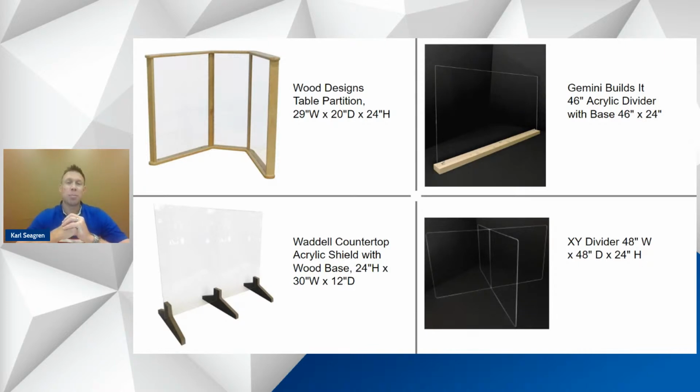And then last but not least, in the bottom right-hand corner, we have the XY divider, which is a great tool to be used in a dining room or a game room where you may have 4 people sitting around a table wanting to interact, wanting to socialize, but still wanting to be safe. And you want to be able to protect from those respiratory droplets that can be passed fairly easily when people are sitting that close together.